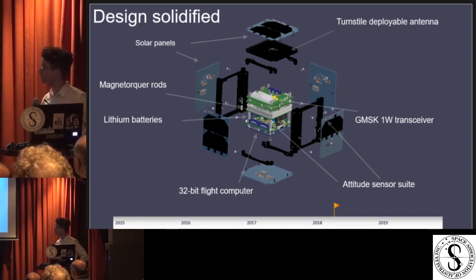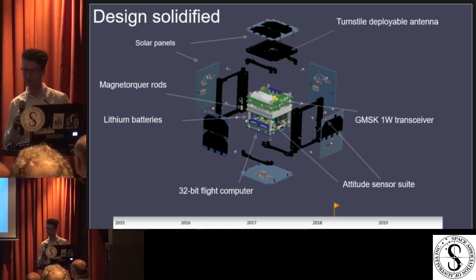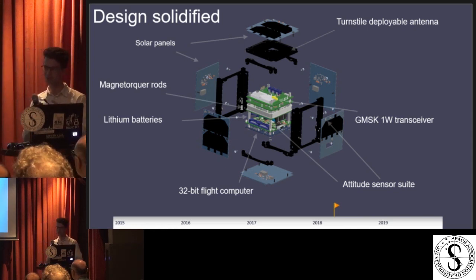And something I'd like to point out about this is when we're talking about the goals, the primary goal was to have a student-built satellite. And so what usually happens in industry is the developer will buy about 70% of the components off the shelf. Everything that you see here was custom built by the students except the deployable antenna and the transceiver. Everything else was bespoke. So everything from the solar panels to the battery chargers to the power harvester to the flight computer, the electromagnets, it was all designed by us.